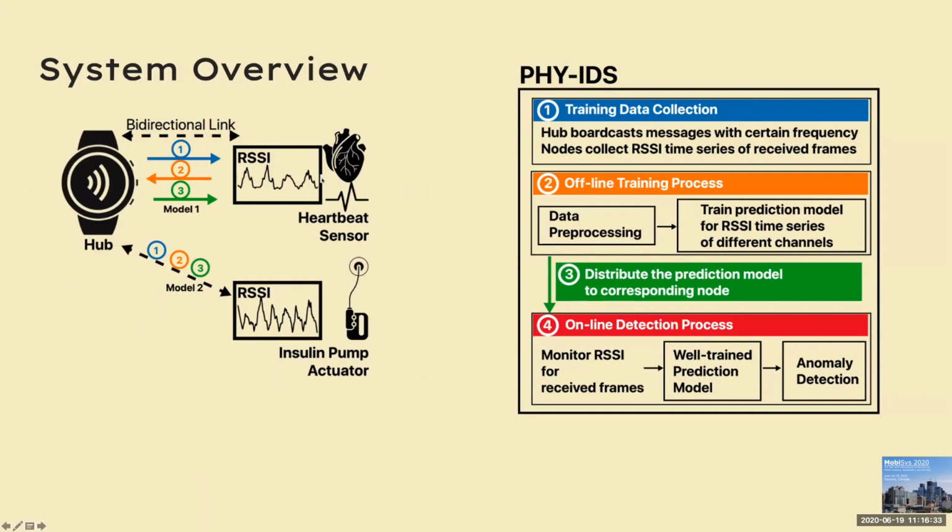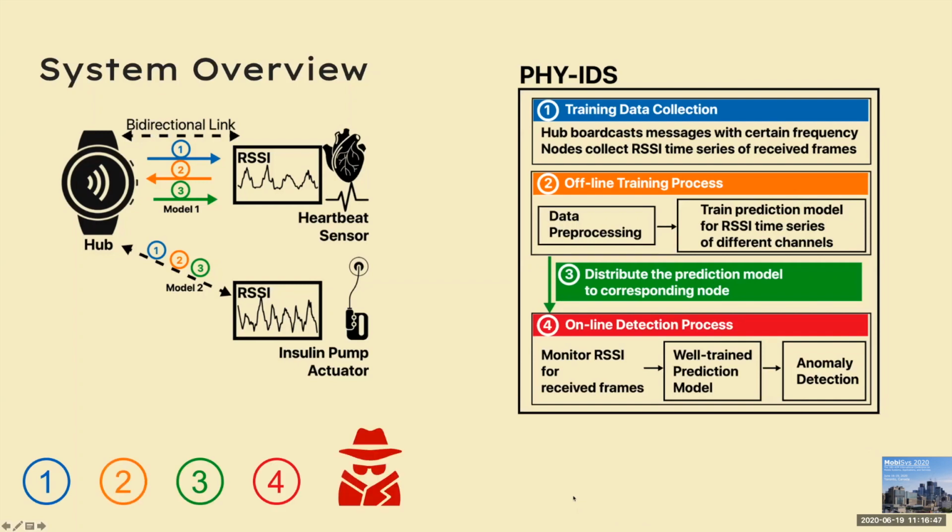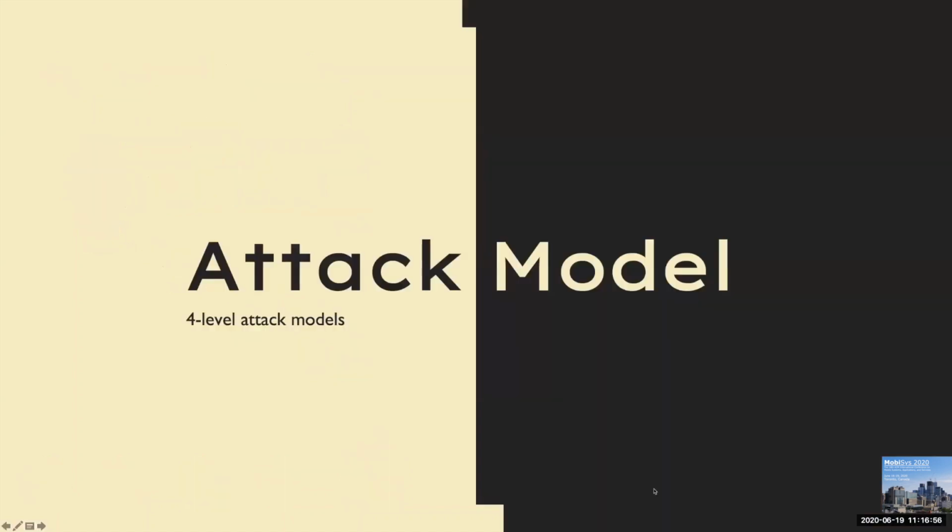In step 4. And normally, the naive spoofing attack only attacks step 4, which tries to spoof the target devices blindly. But a more advanced attacker might also exist in the deployment of the previous 3 processes, including the training process. And also, they might have learning capability, which can train their own models. So based on this idea, based on the real attacking risk, we consider 4 types of attack with increasing knowledge of the deployed detection system in our attack models.